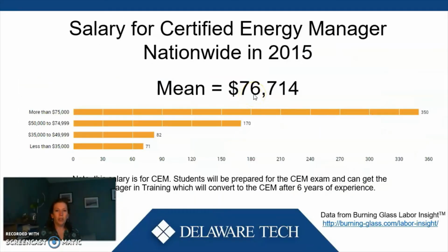So I want to give you a little information about the salaries for graduates of our program. For graduates, the average salary for a certified energy manager in 2015 was $76,000. So this is a salary for a CEM. Our graduates can sit for the CEM exam, the Certified Energy Manager exam, at the end of their program.